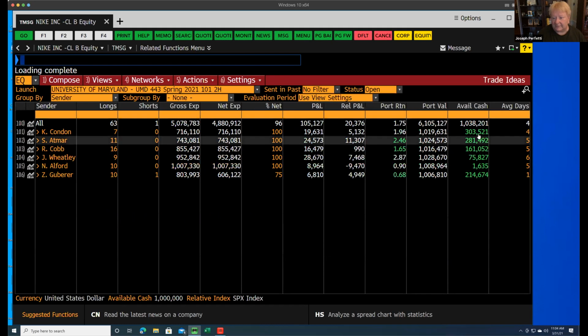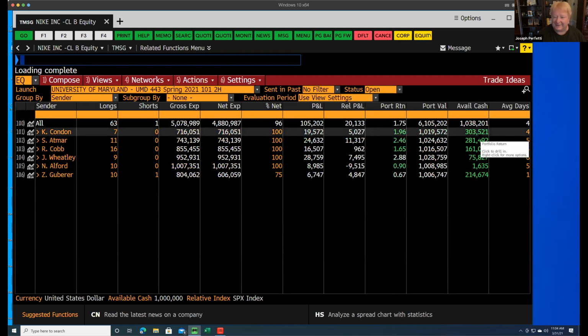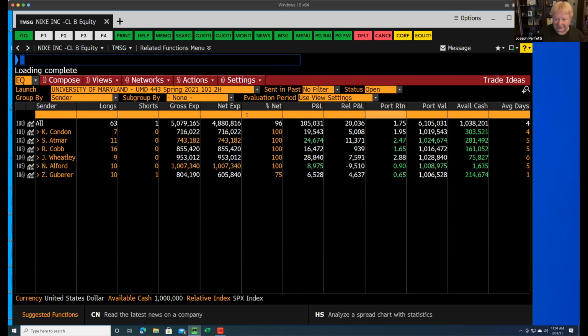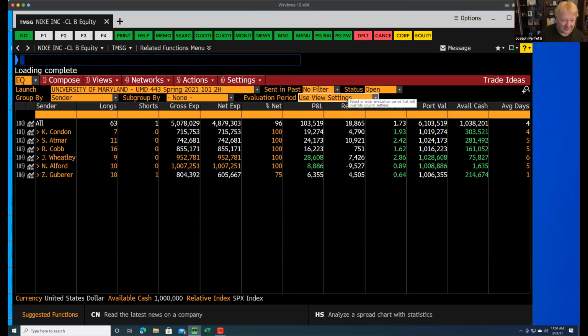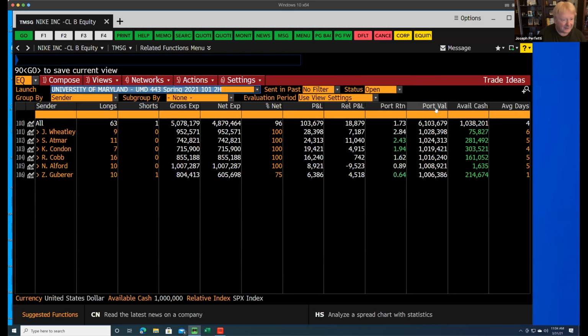All right, guys, this is not 300,000. This is 303. So buy something. You need to be under 300. Under 300 means under 300, not 303. So please, this team, buy something today. Other than that, this will be the ranking of where we stand today. And stay under 300,000.